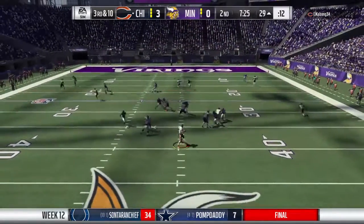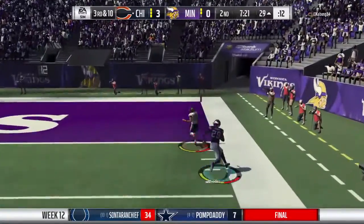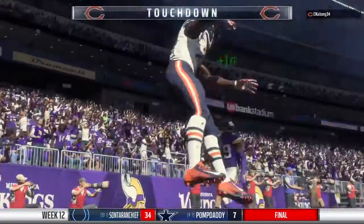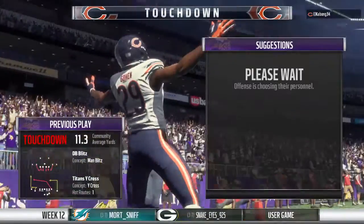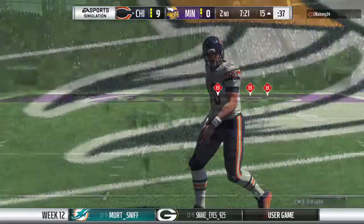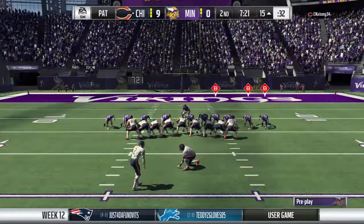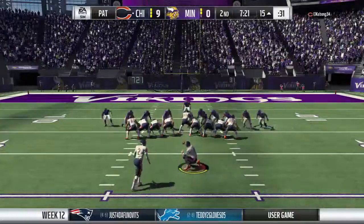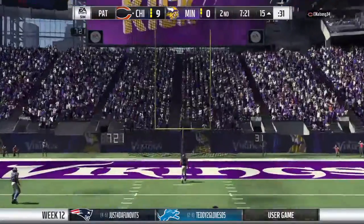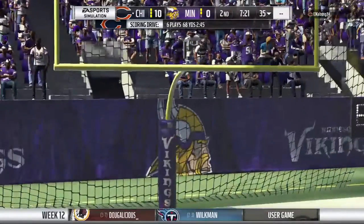On 3rd down, Trubisky. And he's got his man out of the backfield. That's complete. And he takes this one in for a Bears touchdown. A great play there. His 4th touchdown on the year. And the Bears will extend their lead. It's up and good, and that'll increase their lead to 10-zip.